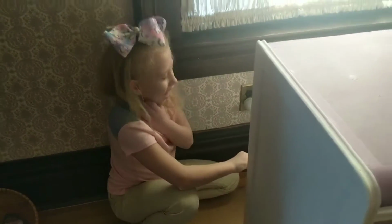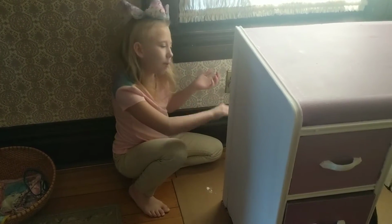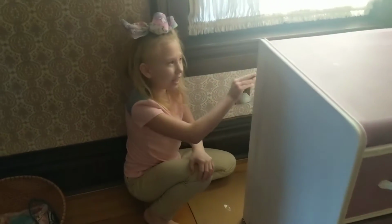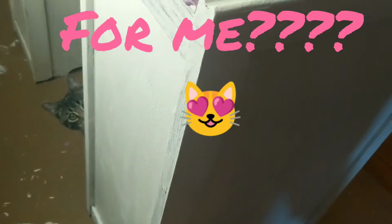Gabby here, and today I'm taking an old antique desk and painting it to make it look like a vanity slash desk. So I'm just painting the desks.